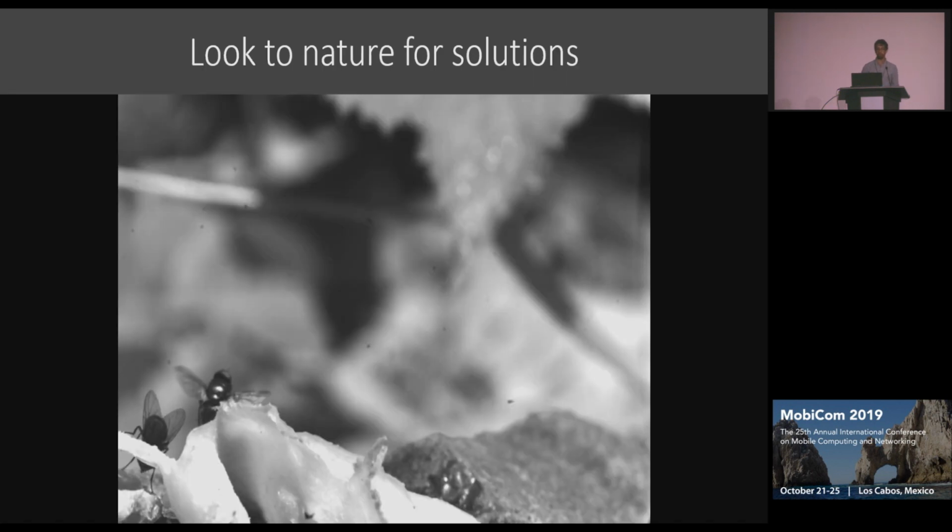If we look to nature, though, all around us, we can see small insects like this blowfly that are capable of flying for hours just based on the tiny amount of food that they eat. And these are some of the most agile flyers in the animal kingdom. And on top of that, there are other insects like bees that regularly fly around carrying a pretty heavy payload for their size.